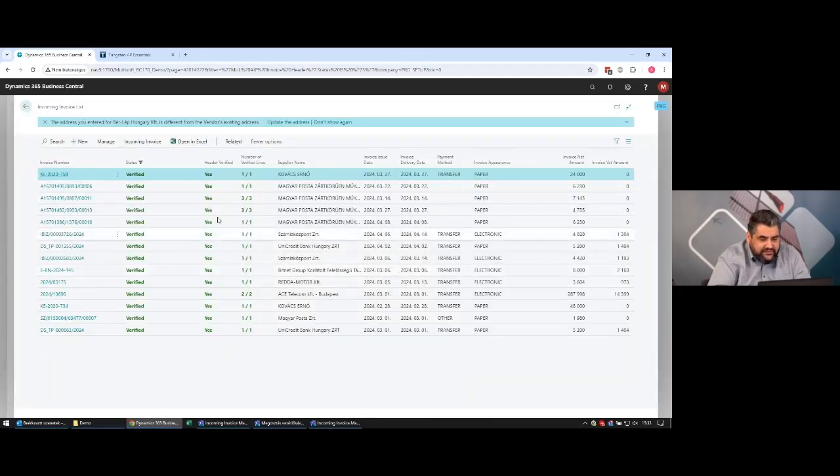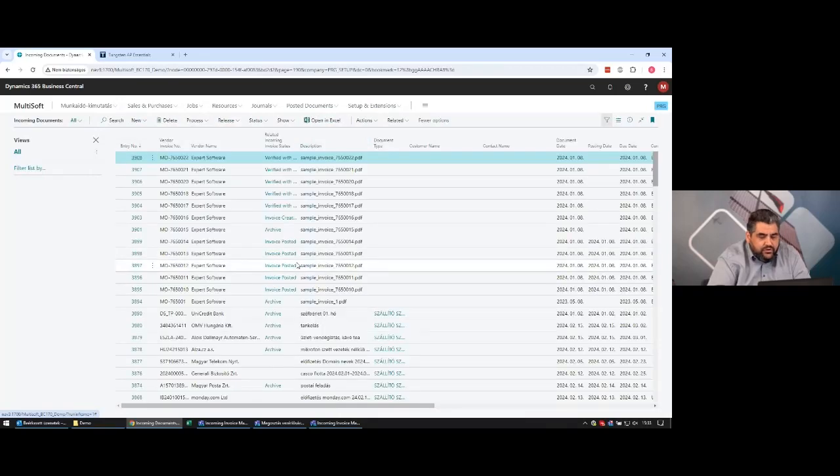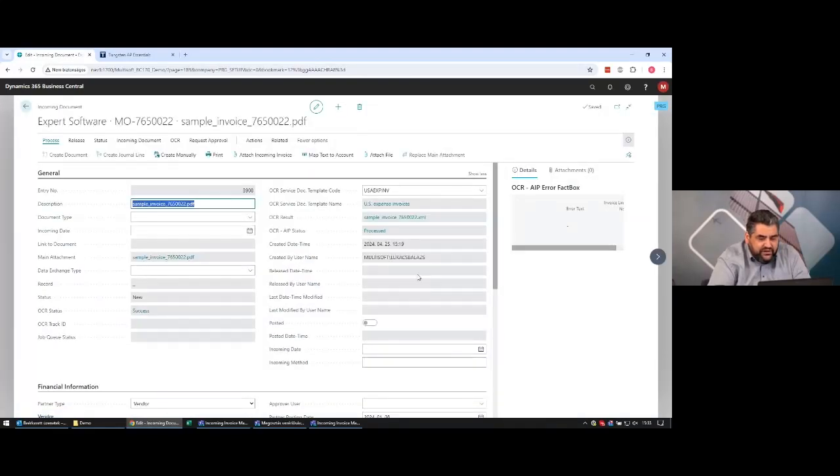So I just close it and I show you the next option, how to create a new purchase invoice from our incoming invoice module. I go to incoming documents because here we get all invoices we got from our OCR provider. So this top one is the invoice I sent to our OCR provider. As you can see, we have an attachment, the invoice is in an attachment, so I could open it. And we got this XML back. That's why we sent it to our OCR provider, to get back the data in an XML format. So here is the XML file with the data of this invoice.